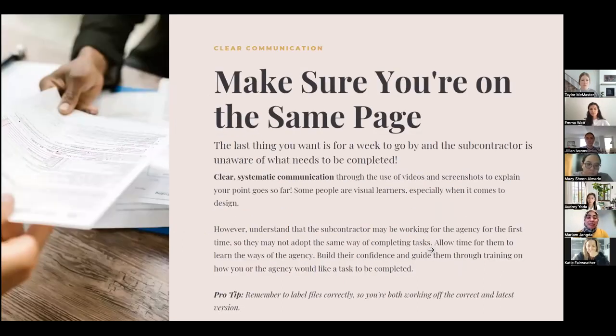And finally, clear communication. The last thing you want is for a few days or a week to go by and your subcontractor is drumming their fingers because they don't know what the next steps are, or you've been, quite frankly, working off the wrong file. That's another pro tip that I have for this: make sure you label all your files correctly, so you're always working off the latest version of a file. So version 1, 2, 3, date them. These are just some of the things that I like to do.